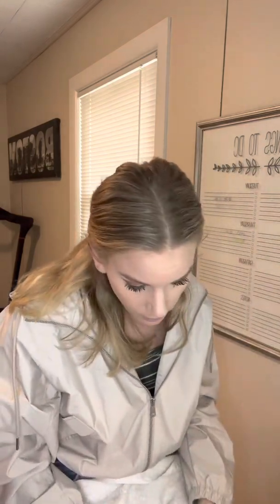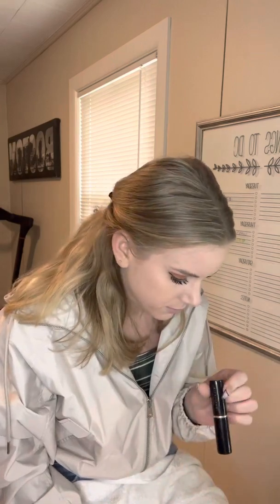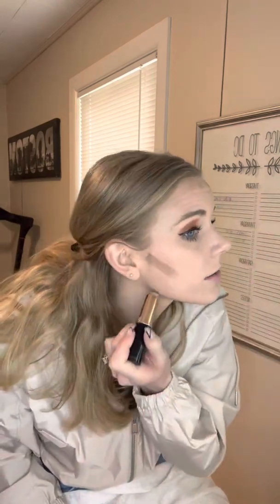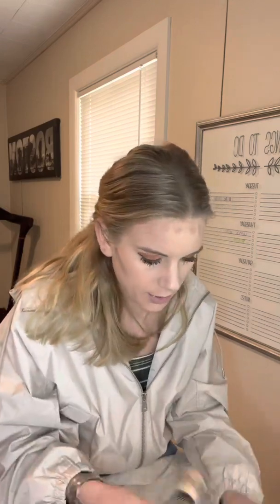I recently started using whatever these are called. Cream stick, I don't know, stick contour and blush. This is an Anastasia one, which I like. I decided to try it out because I ran out of one of these. The other one I have is called Dibs, and it's actually dual end. One end is contour while the other end is blush. And I love these. However, I just wanted to try something else.